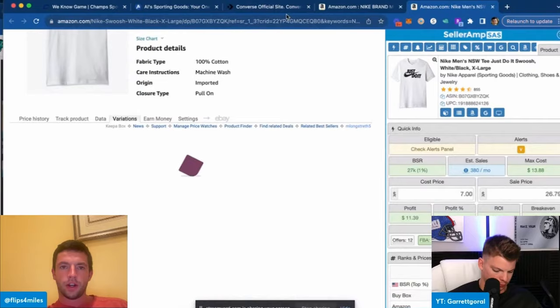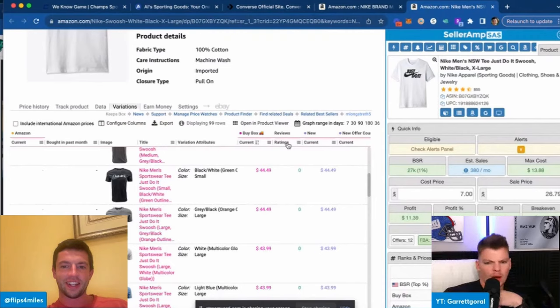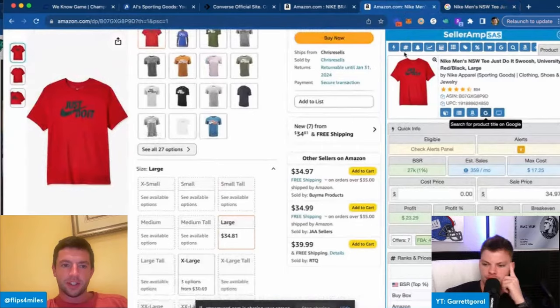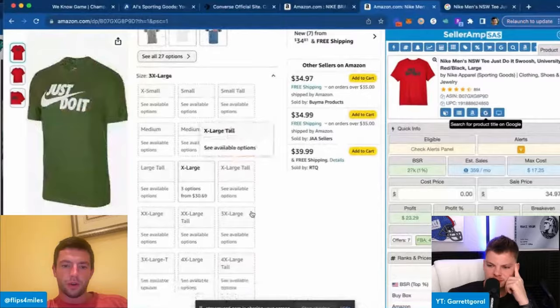And then we'll dig in on some Converse stuff. Yeah, 50% off almost everything. I guarantee some stuff's good from that. Oh, heck yeah. Yeah, there's that SKU that we really like. Just Do It, all red. 22.5 into 34. Nope, that's it.